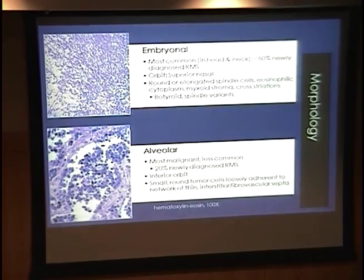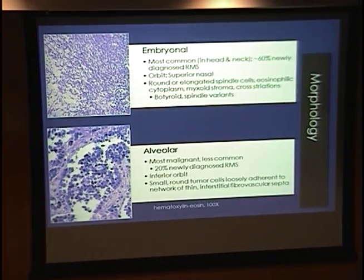So this is just looking at the histology, the morphology of it. The two most common types are the embryonal version at the top, which is the most common and generally has the most favorable prognosis. It's generally found more in a superior nasal location of the orbit, and it's characterized by a mixture of cells. They can be either round or elongated spindle cells that have an eosinophilic cytoplasm, and they're contained within a myxoid stroma. Occasionally with a higher mag or with a trichrome stain, you can identify cross striations that would be suggestive of a skeletal muscle type origin.